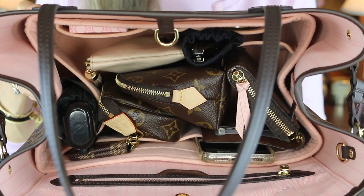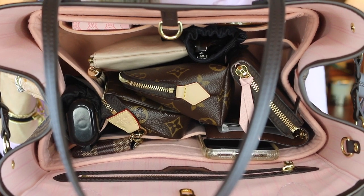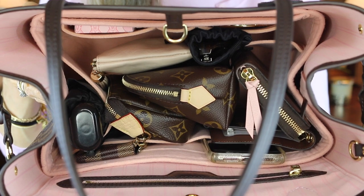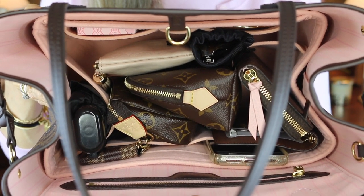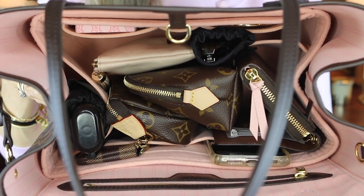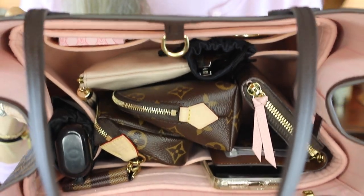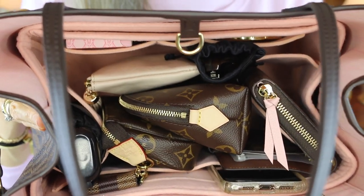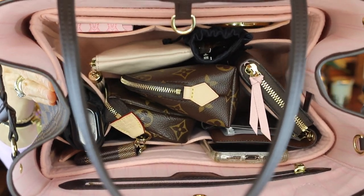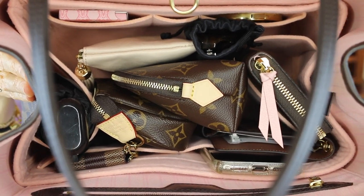So here is the inside of my bag. This is the most I would ever carry. I might put a shawl or a sweater on top if I wasn't already carrying one, but this is the most I usually carry. As you can see, I do have an organizer. It serves two purposes. It keeps me organized, but it also helps the bag keep its shape. I also store the bag with the organizer in it and stuffed.